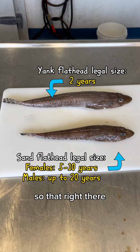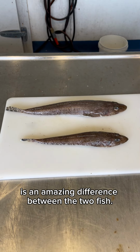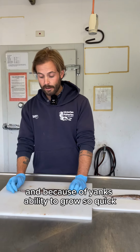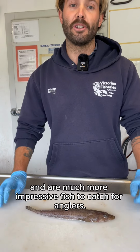So that right there is an amazing difference between the two fish. Of course, that depends on location and access to food, but it does show a marked difference. And because of yank's ability to grow so quick, they can reach much larger sizes and are a much more impressive fish to catch for anglers.